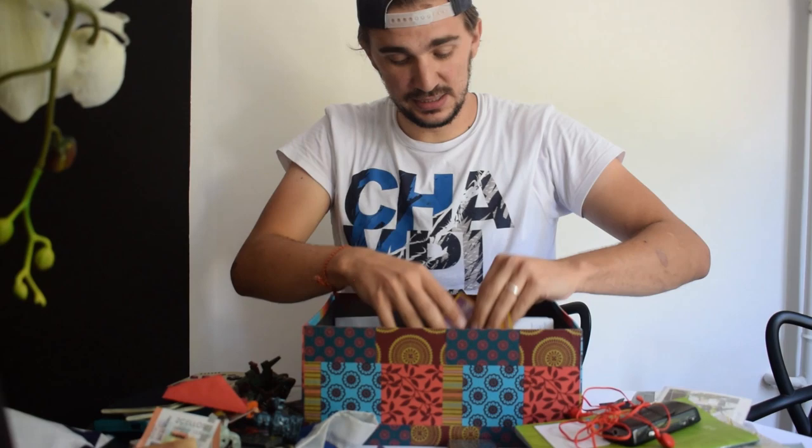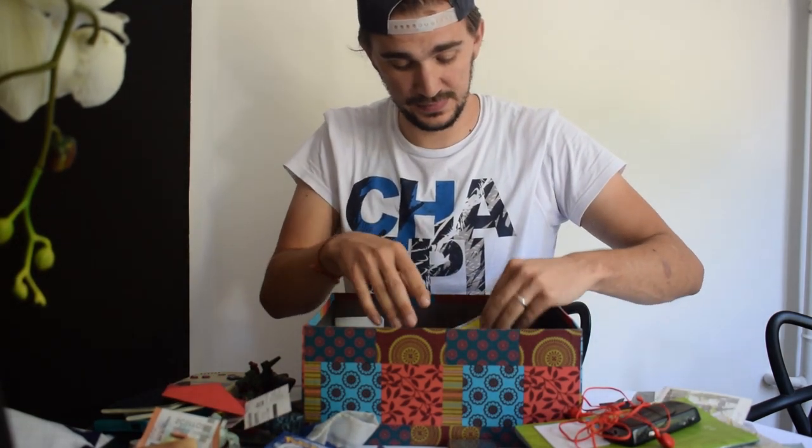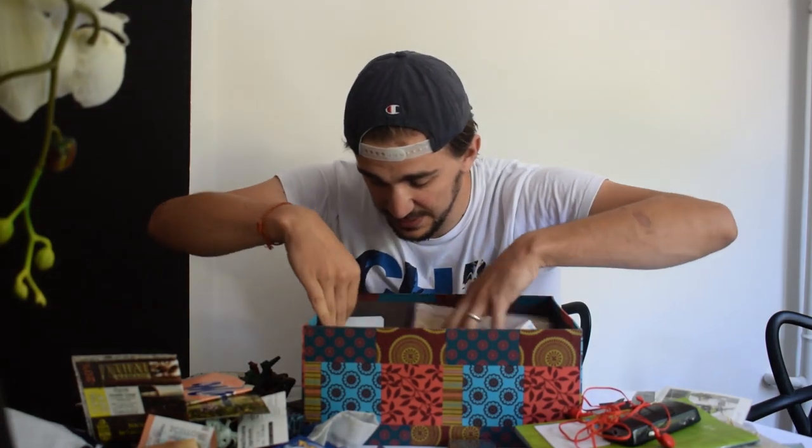More birthday cards, unknown cards, Pokemon, where is this from? Vienna. Where is this? More Bangkok maps. Okay, this is some sort of stuff, more stuff.